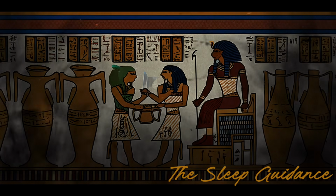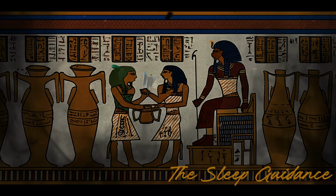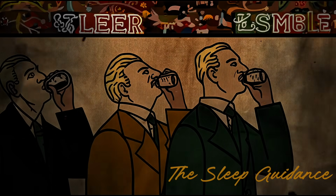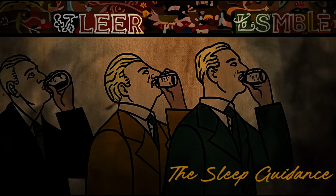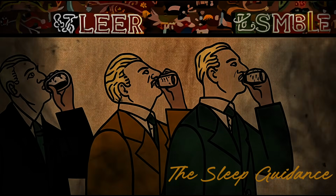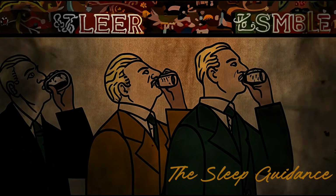Beer was also tied to law and order. The Code of Hammurabi, one of the earliest legal documents, contains regulations about taverns and beer sales. For example, if a tavern keeper watered down beer, the punishment could be death. Harsh, yes, but you can see why they took it so seriously. Nothing ruins a civilization's morale faster than a weak pint.